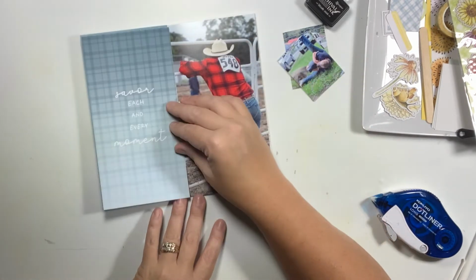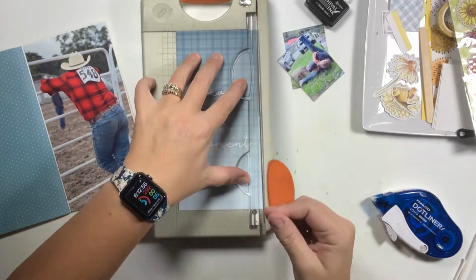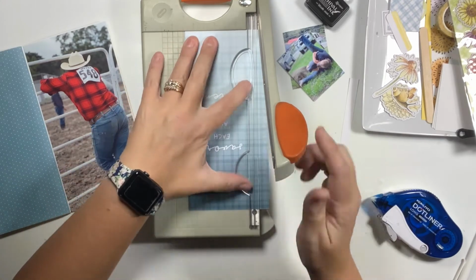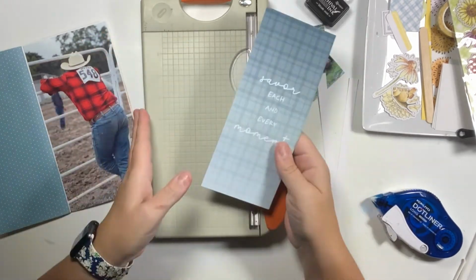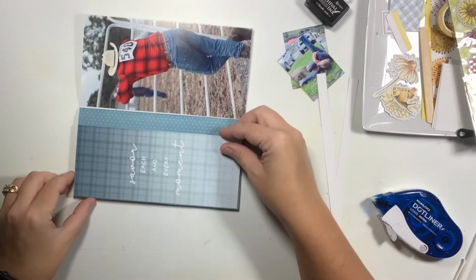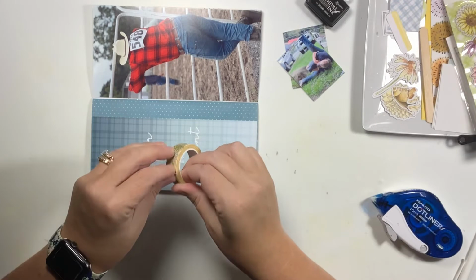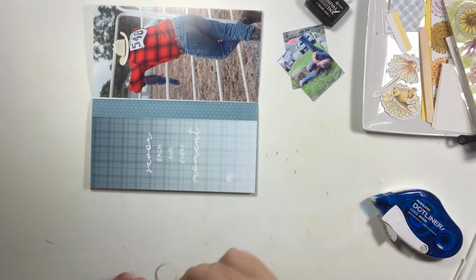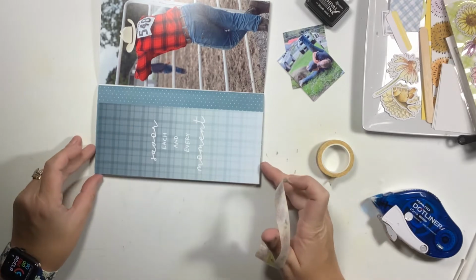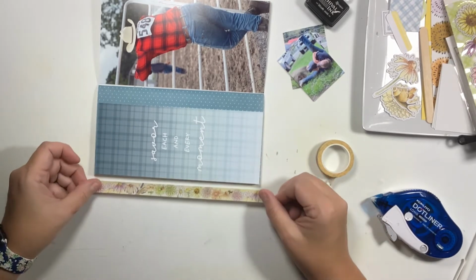I have this card that says savor each and every moment, and I wanted to use this because that is exactly what he was doing in this moment, was savoring every moment of the day before it was over. And this really, truly speaks of him and how he thinks of this. And the colors matched beautifully, so we went with it. I needed a little bit extra space also, so I decided to trim this down to make it a little bit narrow so that it didn't add too much bulk to my notebook. And then I'm going to use some washi tape and attach this.